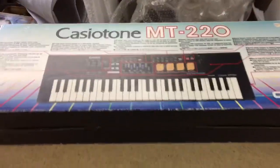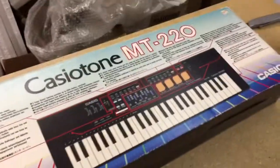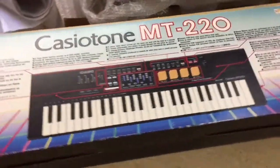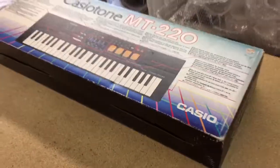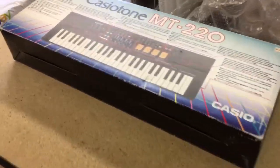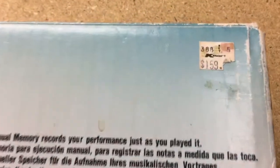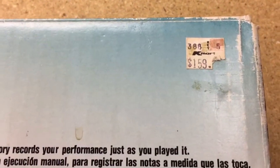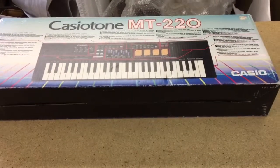This is one of those Casio Tone small keyboards. I always like to do a little video of the functionality of these. It doesn't take too long to sell, though this one took a couple of months. It was just $2.50 at the local auction. Originally, at Kmart, it was $160. And I sold it for $60.